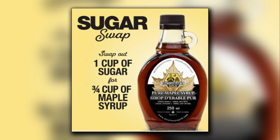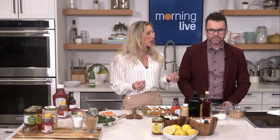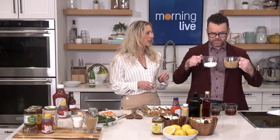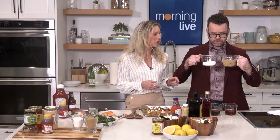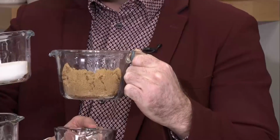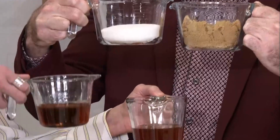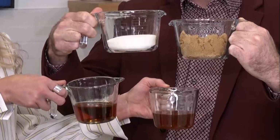Still sweet. You have something here that we want to show. The biggest question I get is how do you actually sugar swap? The thing with honey and maple syrup is that it tastes sweeter, so you use less. For every 1 cup of sugar, brown or white, you would use 1/2 to 2/3 of a cup of honey, or 3/4 of a cup of maple syrup. So you're using less. It's lower glycemic, and you can get that same sweetness.